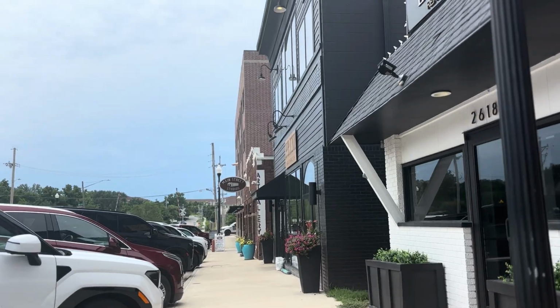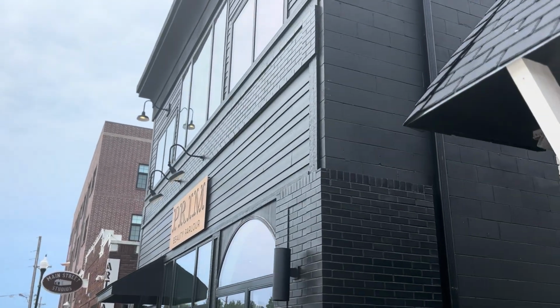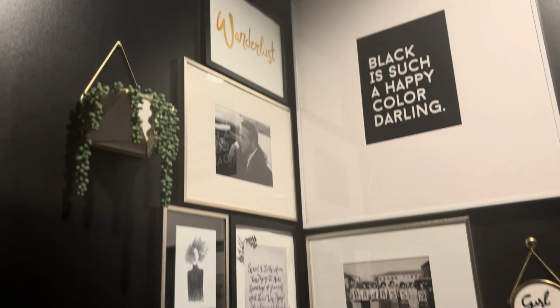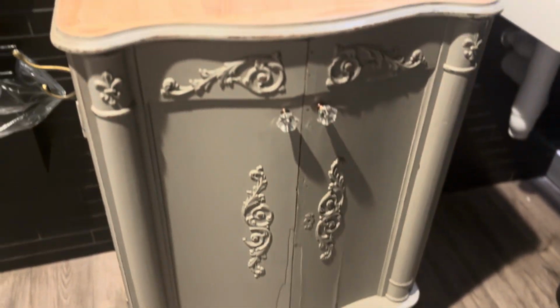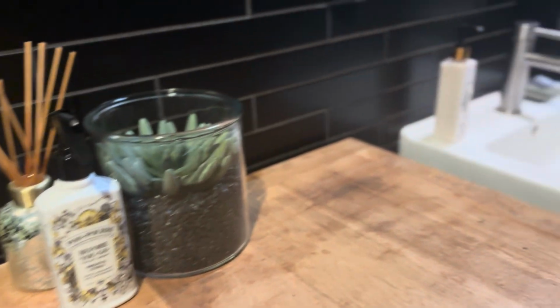Now guess what I did, guys? I went in for a facial. This is not something that I used to do back when we were poor, but I've worked hard to be smart with my money, and so now I treat myself. And can I just say, Prim Salon and Beauty Spa has the most beautiful bathrooms. Here's one of them, and it's gorgeous. I just love it. I had to showcase this.